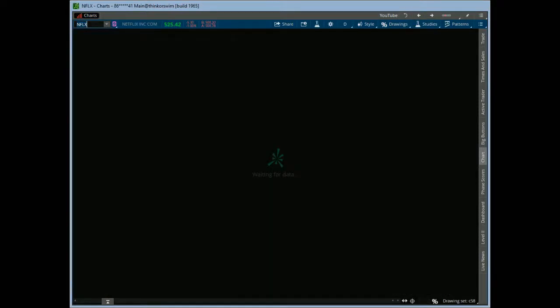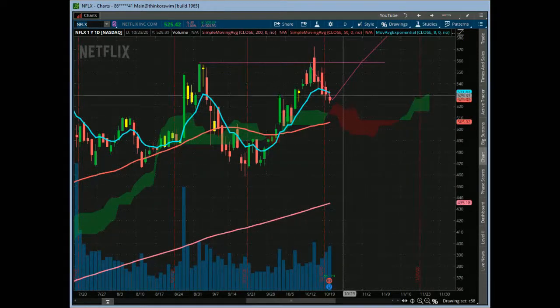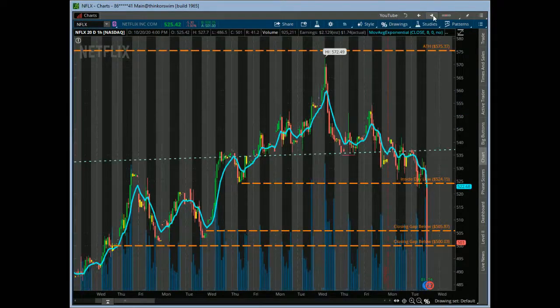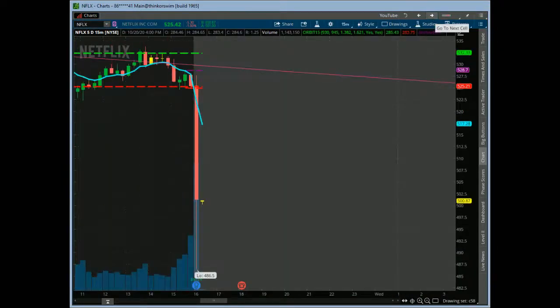Let's take a look at Netflix. Okay, so Netflix, again, earnings after hours, right? So where is it gapping right now? It's at $500.49. So not too bad. It recovered a little bit. Let's go put a tag on this one right here. It looks like it's bouncing a little bit here. So yeah, decent bounce right there. It went as low as 486.